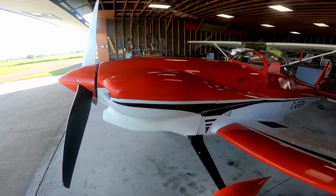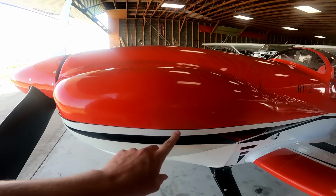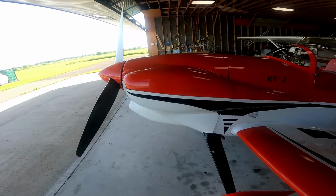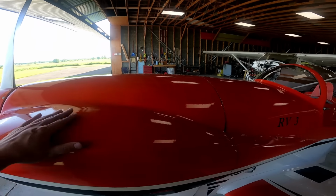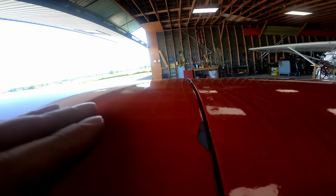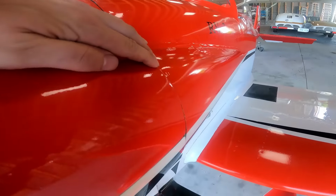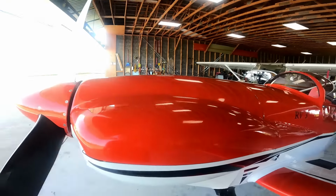The cowl is held on by piano hinges. They go along all the seams. It takes 30 seconds to take the whole thing off, and maybe 5 minutes to put it back on because you have to line it up. It's easier if you have two people, but you kind of get used to it with one. The cowling does line up pretty good. It all fits together pretty well. So that's good.